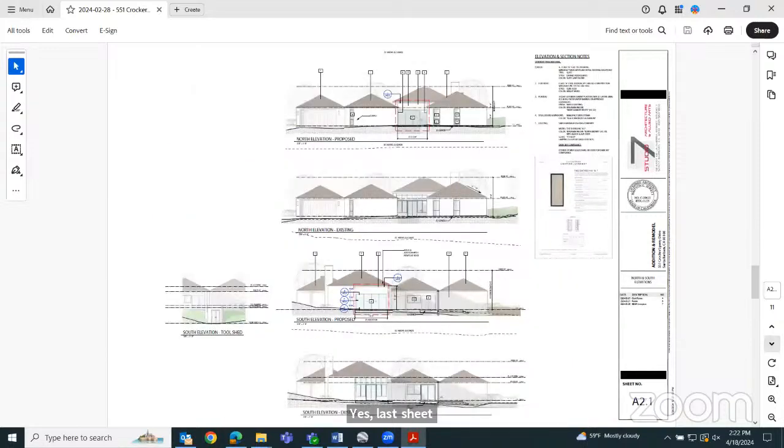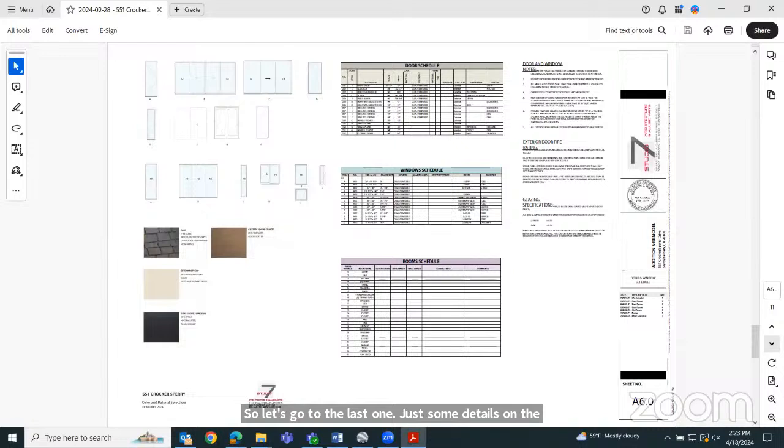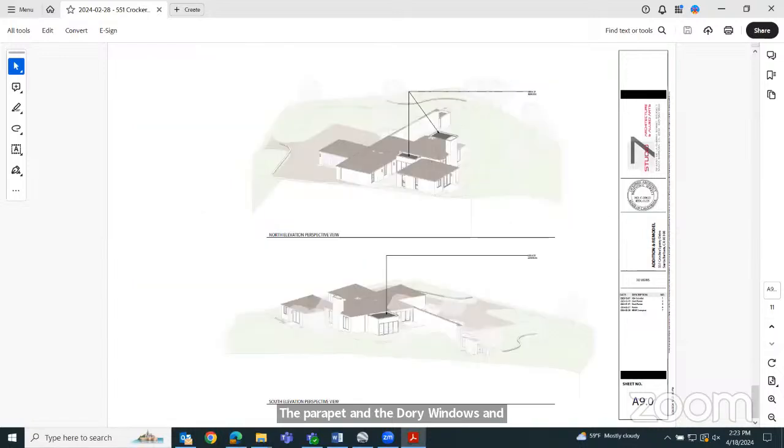Again, just showing where we're taking out the greenhouse sections, going with new Fleetwood windows and details at the parapet that match the flat top of the privacy wall to the front. So there's a continuity of details that we're using in the addition. So let's go to the last one. Just some details on the parapet and the door and windows. And then finally, we end up at the last page, A6.